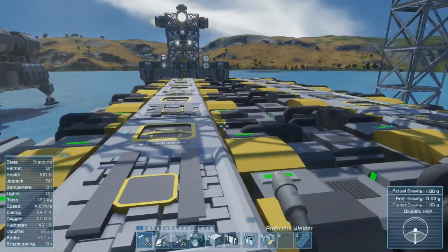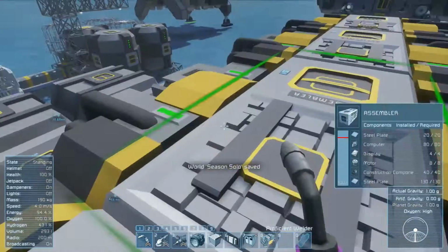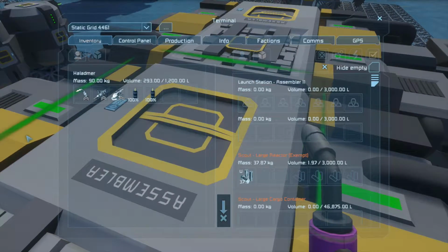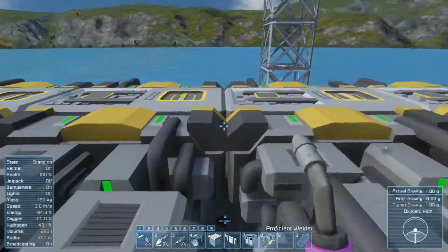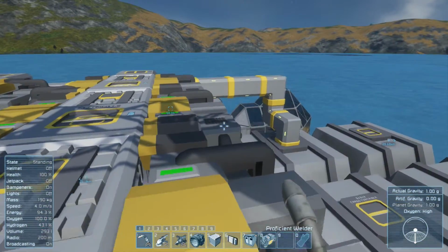As you can see, I just finished upgrading a bunch of the assemblers. So now we have 2 productivity on each of the assemblers. What that does for us, let's go over here to the control panel and I'll show you really quick. So it's now producing items 3 times as fast as it used to, and it doesn't actually take any more power than it used to. It's 100% efficient, so good stuff, right? So now all 12 of these have been fully upgraded, so we're able to produce a large amount of components very, very quickly.